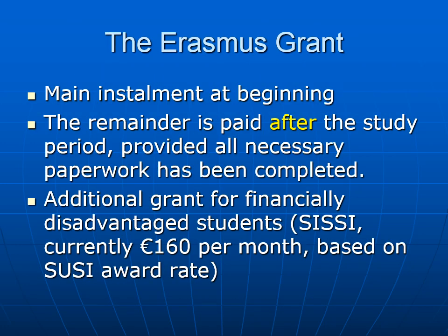While we talk about the Erasmus grant in terms of monthly rates, we don't pay the grant in monthly instalments. Instead, we pay the main instalment at the beginning of your Erasmus study visit, and that would be about 80% of the estimated total based on the duration of your study visit. And then the remainder is paid after you've returned home, provided you've completed your study visit satisfactorily and all your Erasmus paperwork is in order.